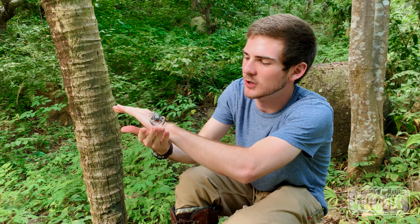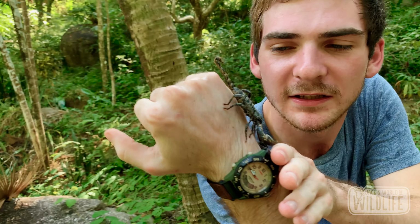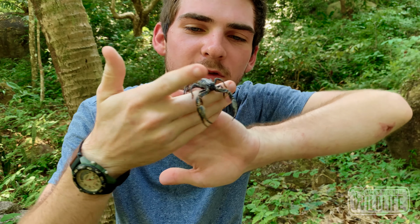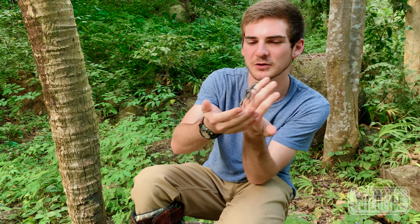You can take a look at the size of this scorpion. This is not even a large one. They do get sometimes even 50%, if not 100% bigger than this. Look at that. Now this one's a little muddy because he was pulled from a burrow. Typically they're going to be that nice glossy black color. Look at him just move around.